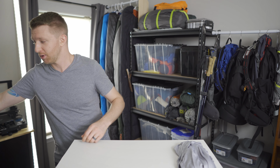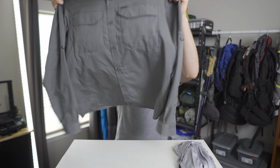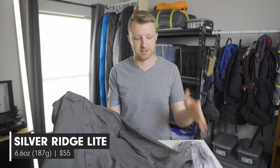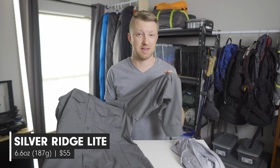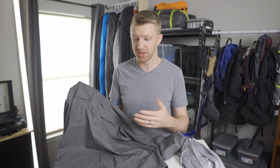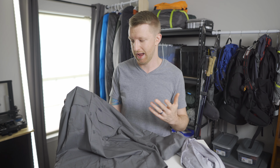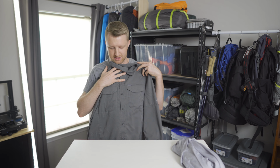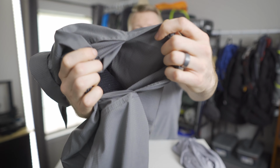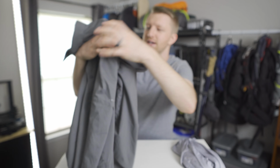Next up in our discussion about clothing, if I'm not going to be in direct sunlight the entire time, then I'm going to be wearing this shirt. This is a Columbia Silver Ridge Light. It does not have a hood, so it's not a sun hoodie, but it does still have that built-in sun protection. And it's just a very light, thin, breathable shirt, so it's great for hot weather backpacking. As you can see, it is a button-up shirt, so it adds some nice ventilation in the front here. It does have these vents in the back, if you can see that.